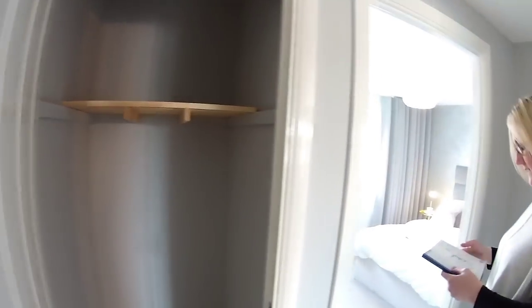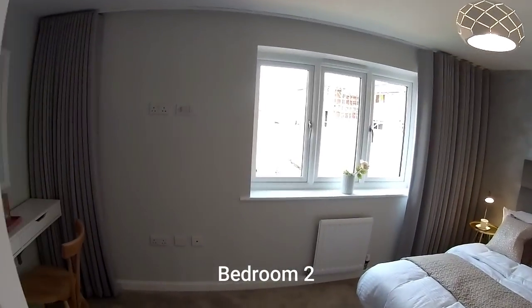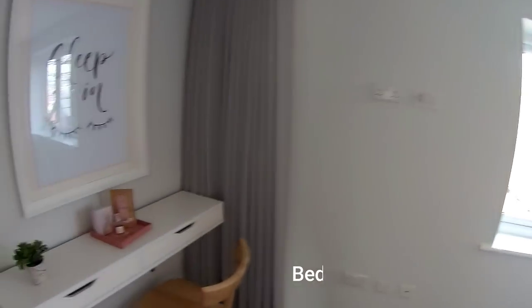Okay, so here we have a cupboard. Yeah, nice, it's a good size. It's got a shelf in as well, airing cupboard. Yeah. So we're at the rear, above the dining area, and this is bedroom two.